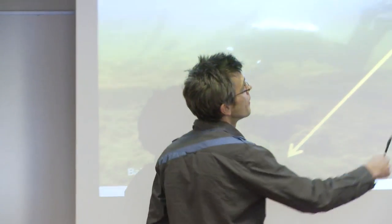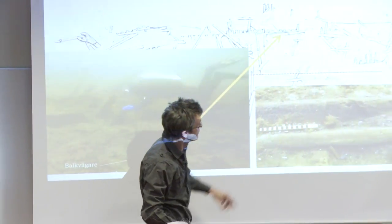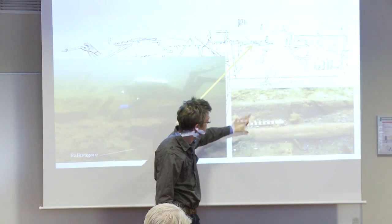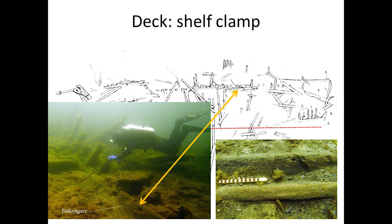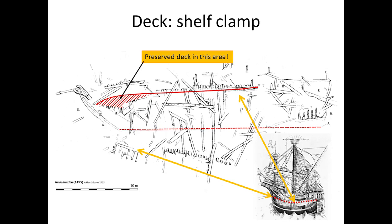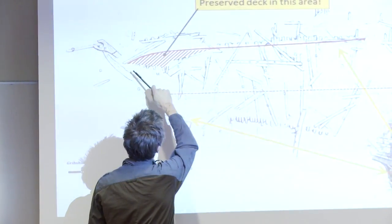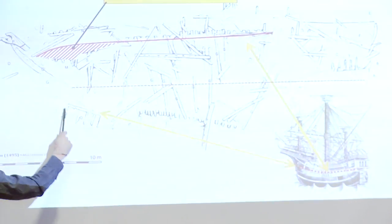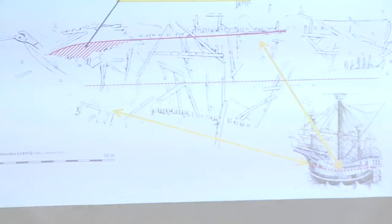It's preserved here. This is the same timber seen from above. Compared to later constructions, it's quite thick and it's placed on the inside of the inner planking, which is quite odd. There's a lot of oddities in this wreck, which makes it very interesting. Balkvägare, yeah. The shelf clamp, the balkvägare, appears to be preserved all the way to here. So it was placed here on the ship. There's a shelf clamp, balkvägare, on this side as well.